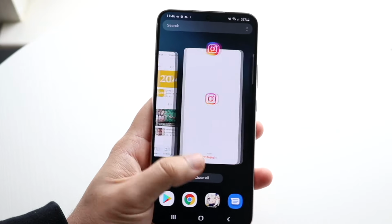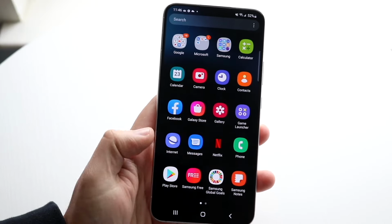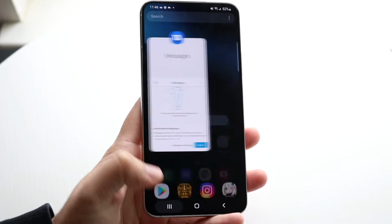So that could be a downside if you are planning on buying this phone. And it is unfortunate because the Samsung Galaxy S23 increased the software a little bit, and then the S24 has increased the software even more. So this one kind of got the short end of the stick.